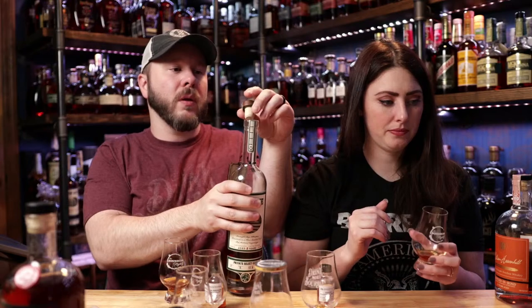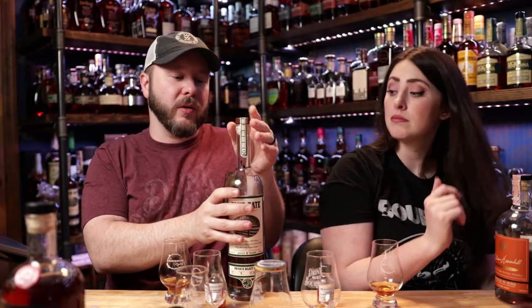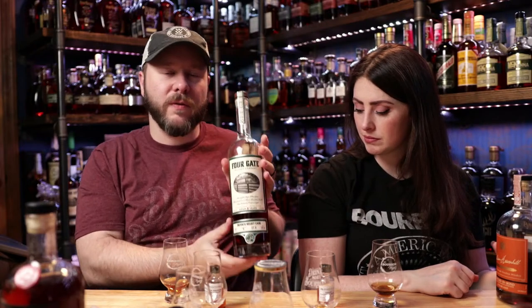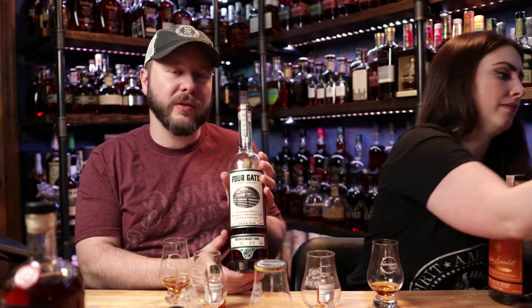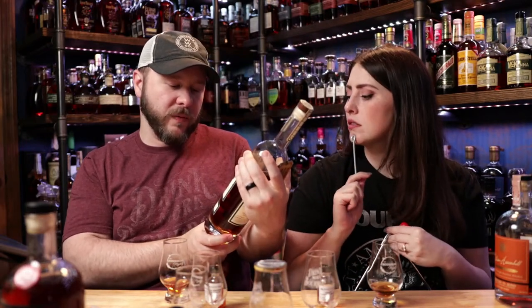There you go. All right, so this is one of our more recent barrel picks. This is the first ever batch of Four Gate single barrel picks. This is a 95.5 8-year rye that is then finished in a custom toasted Kelvin Cooperage barrel. I feel like you already said all this. 115.6 proof. Well, we got new people coming in all the time. That's true. All right, Tony.